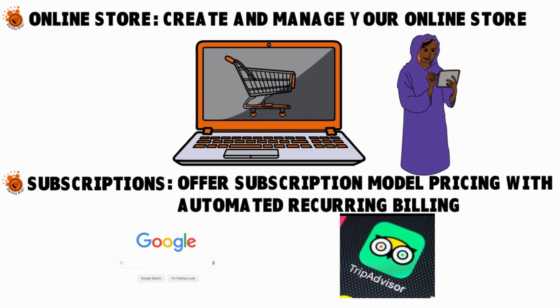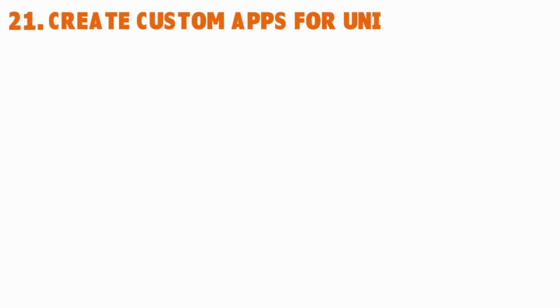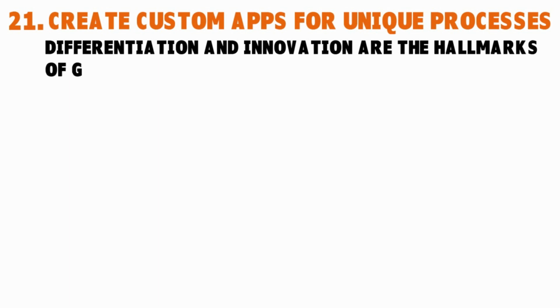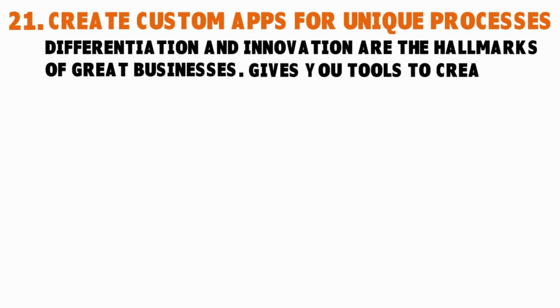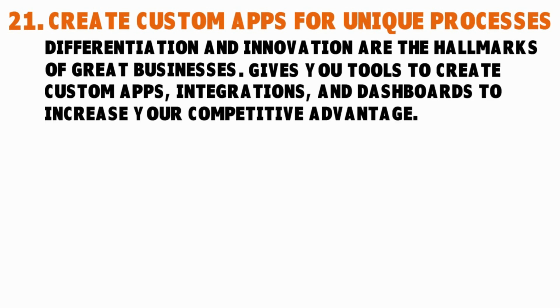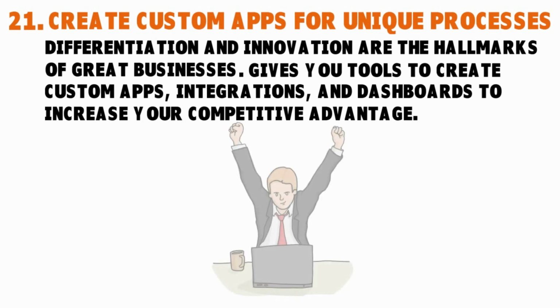Now, if you are interested, you can also create custom apps for unique processes, right? Because it's very important. You have to understand, we live in a world where it all boils down to innovation. It all boils down to inventiveness, to differentiation. You want to come up with idiosyncratic tools, right? And those idiosyncratic tools are usually the hallmarks of great businesses. So with cloud ERP software, specifically on the operations side, you are able to use the embedded tools to construct custom apps, integrations, and dashboards to basically raise your competitive advantage. Because the bottom line here is you want to crush your rivals, right? You want to be able to get ahead in the game.